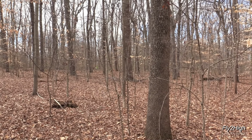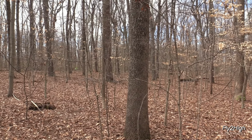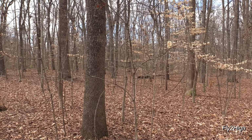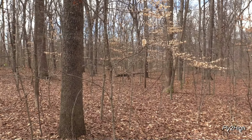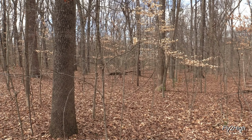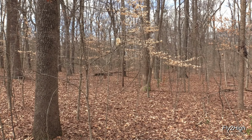I've moved out into the area behind the American first line, which is thickly wooded as it was at the time. The nearby plaque reads, "Among the trees you may find it difficult to stay oriented to the battleground. The combatants face the same problem."